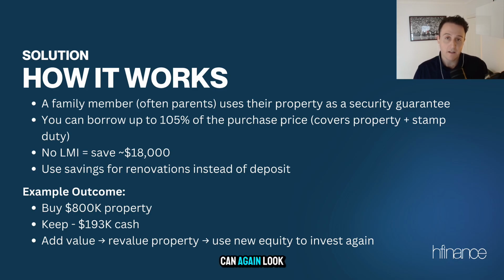And then we can again look at what's the equity available on that property we've just purchased, get a new valuation. Can we either release the family guarantor at that stage, or can we use that equity to purchase a third property and continue that growth phase on the portfolio?